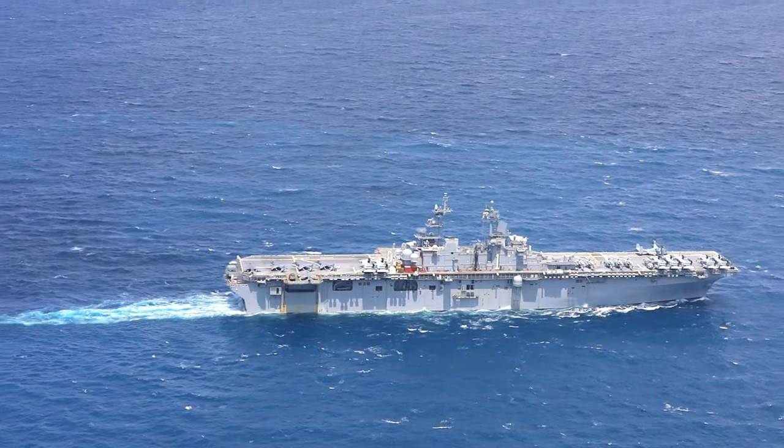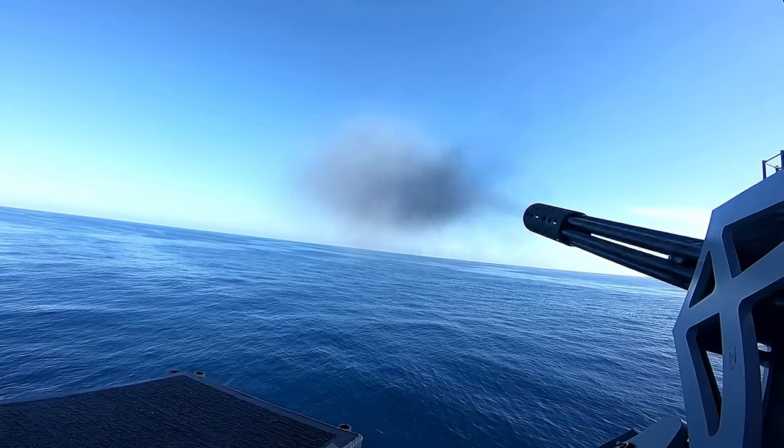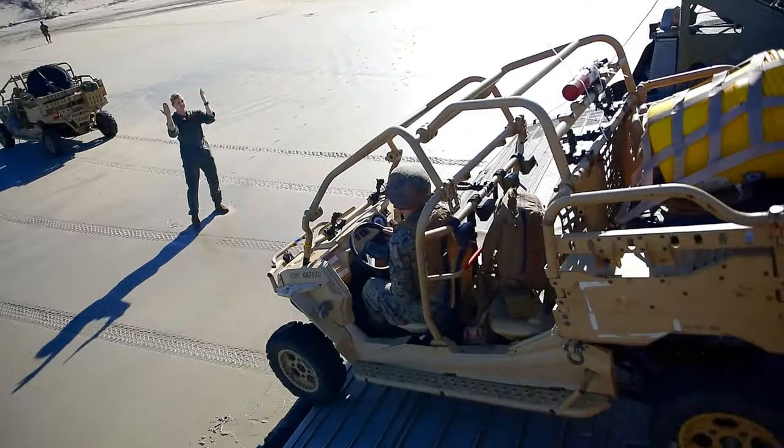For the Wasp Amphibious Ready Group, it consists of three ships, the USS Wasp, the USS New York, and the USS Oak Hill. And we are task organized in the composite warfare commander construct, which allows us to provide warfare capabilities across all domains: air, sea, land, space, and cyber.